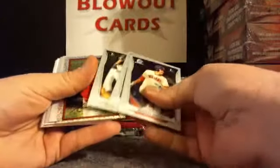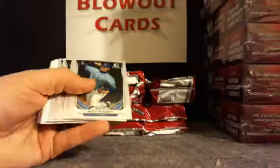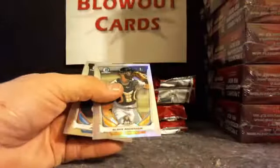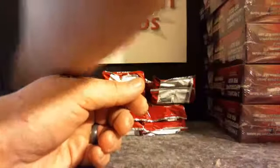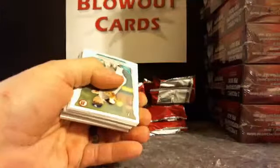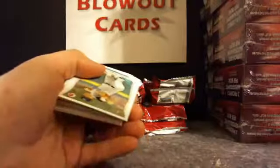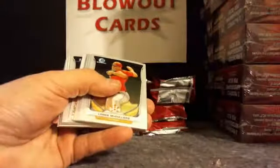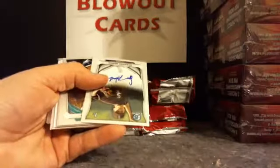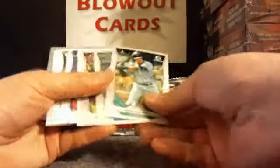Hold on a second, let me make sure it's not a draft night. Nick Gordon. Yeah, I'm getting text messages from people I haven't talked to in a while about the Super. I'm sure he's getting a lot of messages right now. And Spencer Adams base auto. That's number three, I believe, for the break.